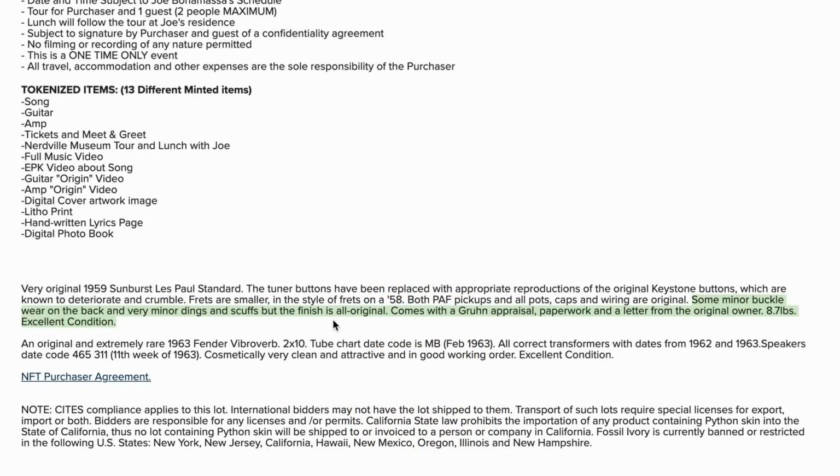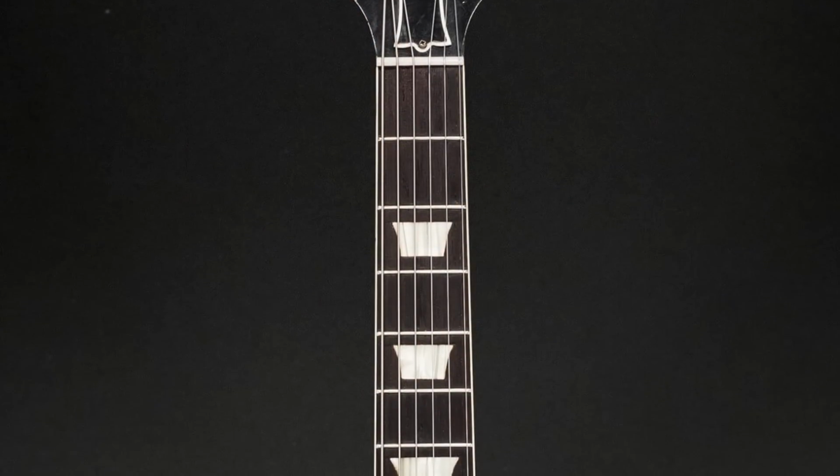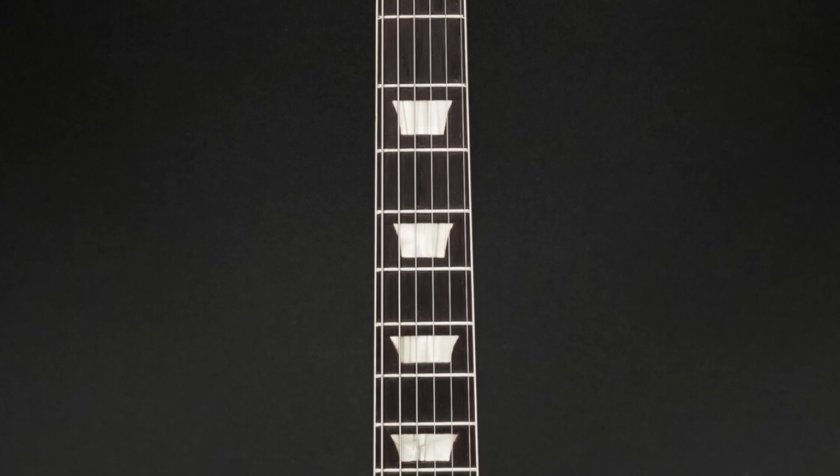But the rest of the description here, it doesn't say anything about a new grafting of a piece of wood, and it comes with a Gruen appraisal. I'm not sure what that is. Maybe somebody can fill us in. Because if that is a new piece of wood for some reason grafted in there, that's going to majorly affect the value of this thing. Kind of interesting, but look at that Brazilian rosewood fretboard. That is ultra dark. I like that.